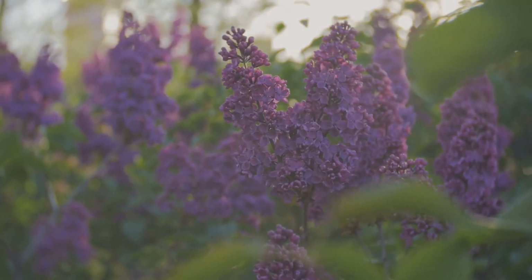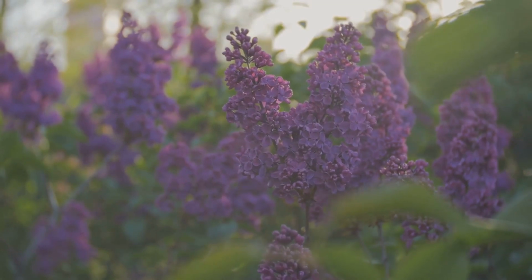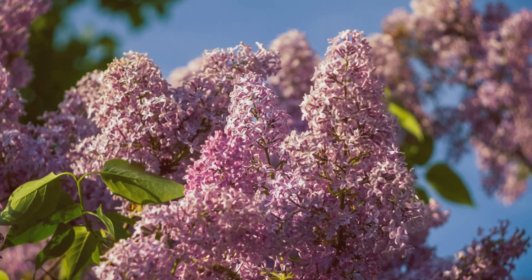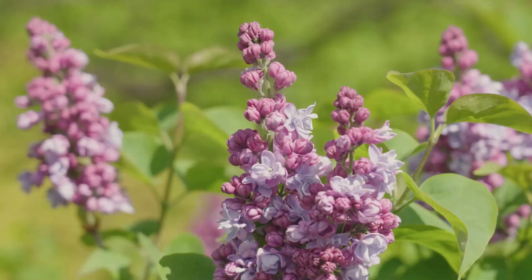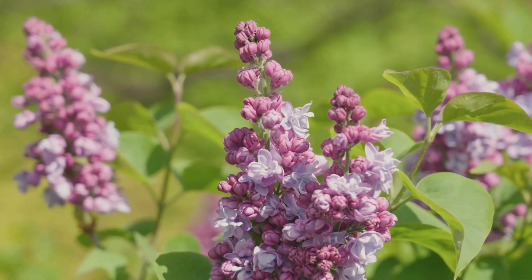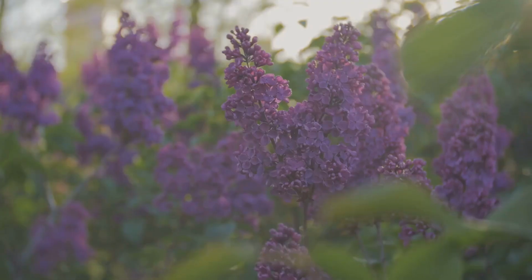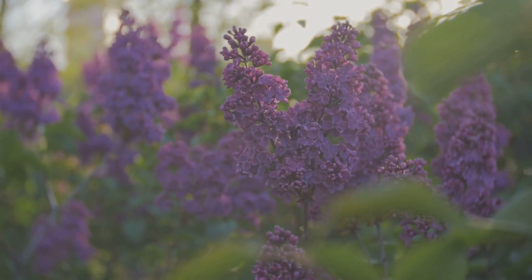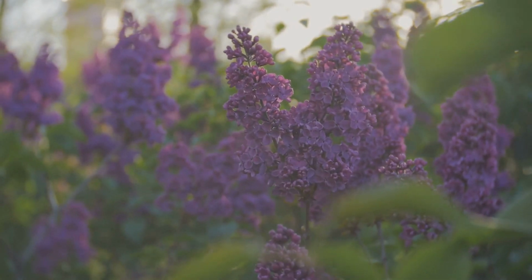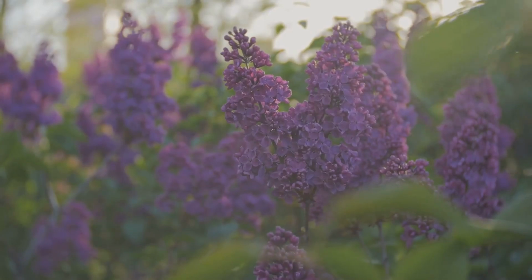These are not delicate, fussy plants that require constant coddling. Once established, lilac bushes are remarkably hardy and can live for many decades. Some ancient lilac specimens have been known to survive for over a century. They can withstand cold winters and often tolerate a range of soil conditions. This toughness makes them reliable performers in the garden.